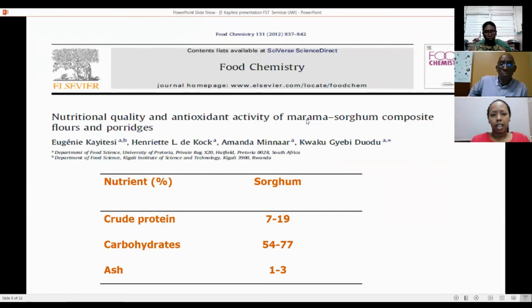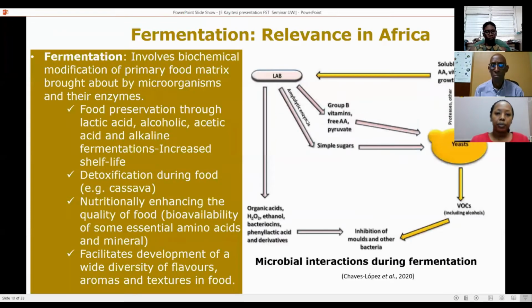This is a study that I did a few years ago, about 10 years ago, where we combined a very unknown legume commonly found in Botswana and Namibia with sorghum, and we were able to get a good balance of protein levels and amino acids. And so I thought I should highlight some of these findings. And if you need some of these papers, I'll gladly share them with you in the end.